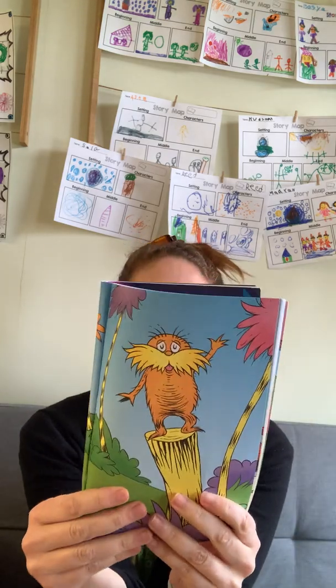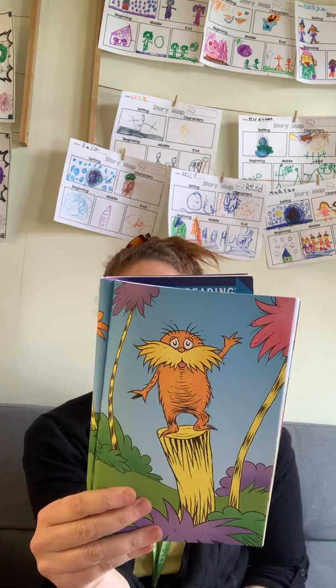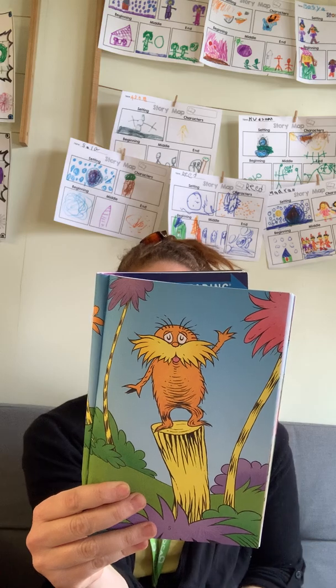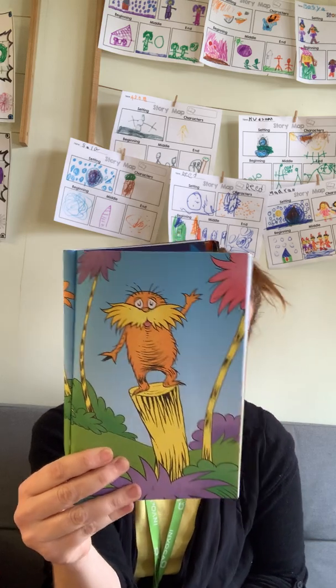Hello, I'm the Lorax. I speak for the trees and the fish and the birds, and I'm asking you, please, to help out the earth. I'm counting on you. Together, I know there's a lot we can do.